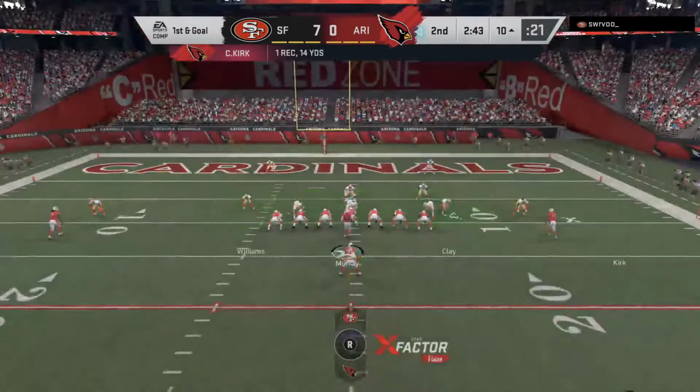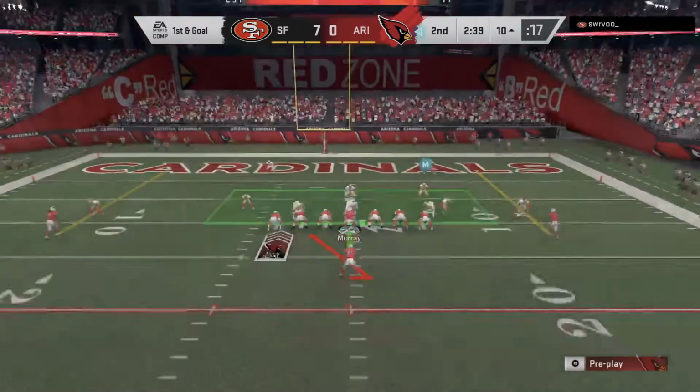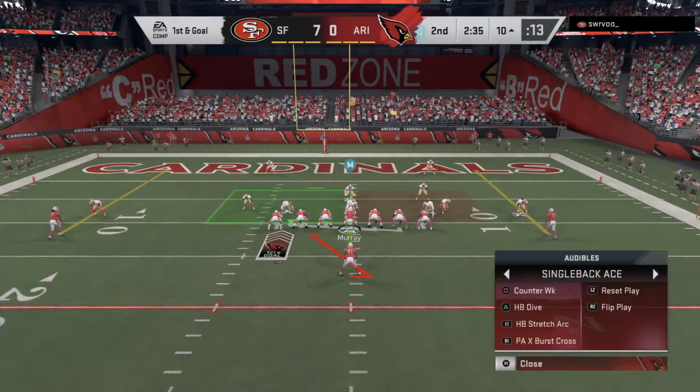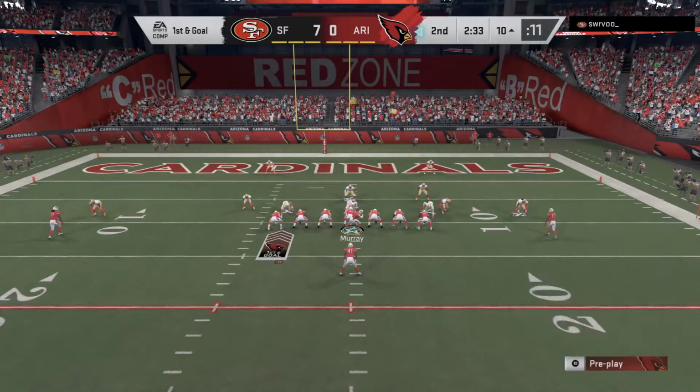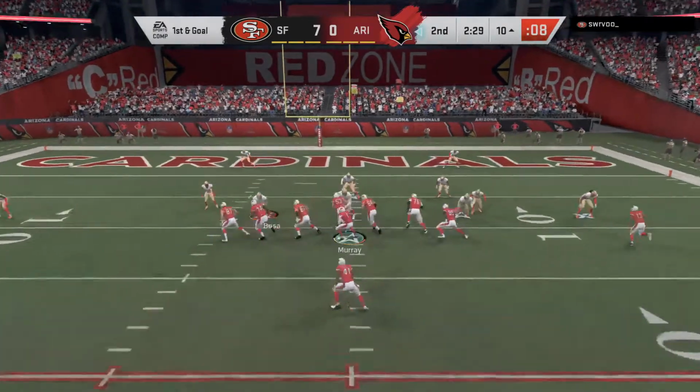Let's go. 54. Watch the flag. Watch the flag. Let's go. Come on. Check 9. Hey, alert 3. Check. Crunch.